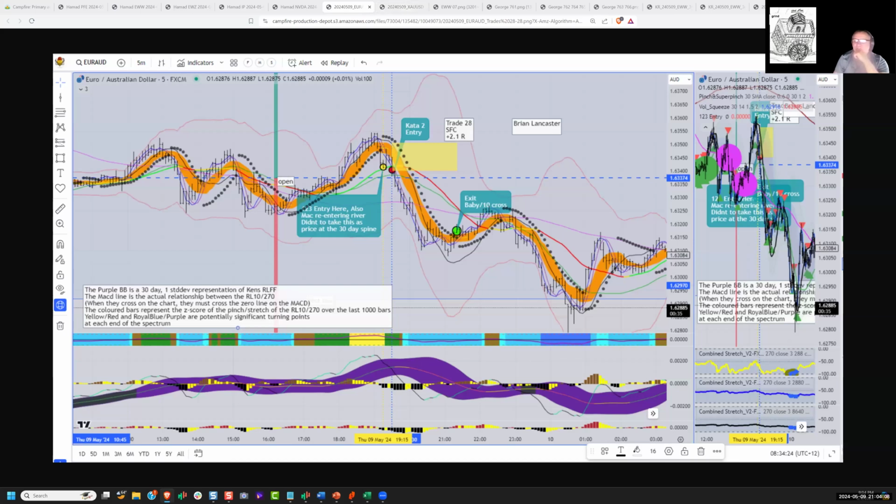Brian is just continuing to smash. He is getting things done. Showing how to do it in this case with the Euro Aussie dollar on the 5. Look how orderly that thing trades, like a big fat snake. And perfect entry, perfect exit. This could even go long, and you could be short here and long there.